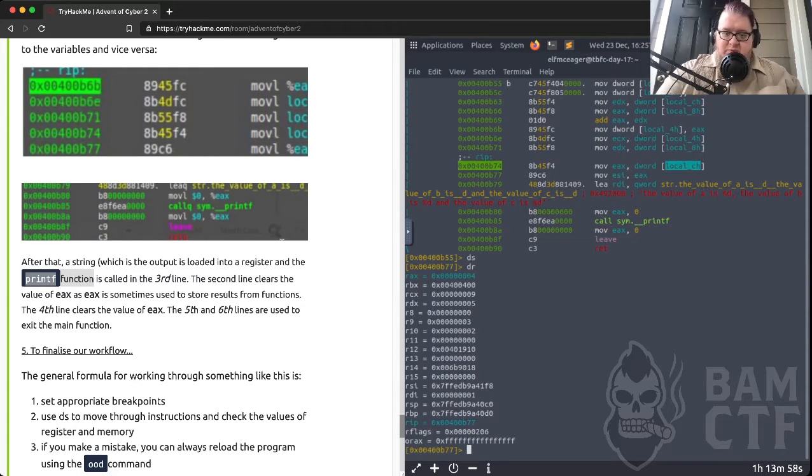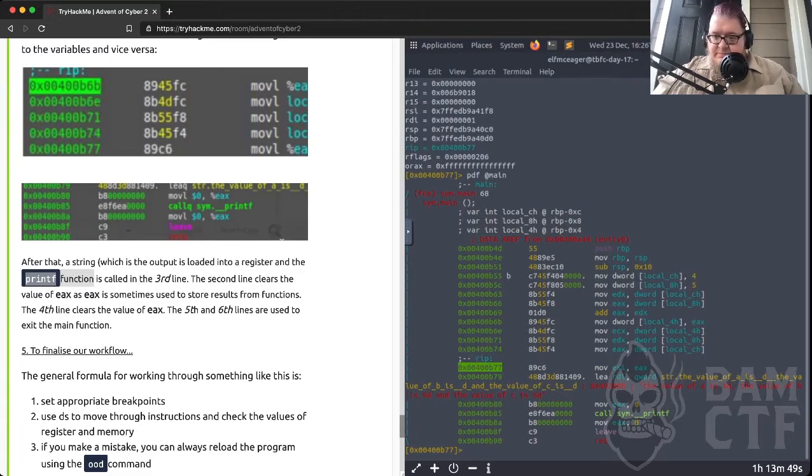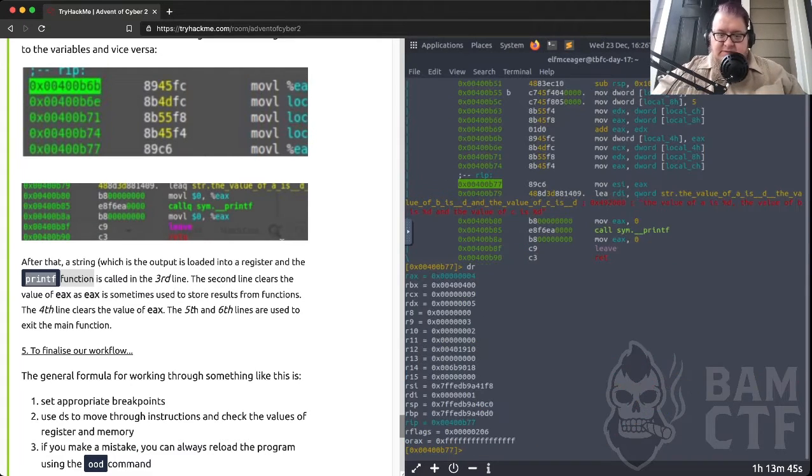Looks like I need to step one more time. Or wait, no, maybe I already did. Where are we at here? Okay, so that should be an EAX. There we go. Yeah, so 4 is in EAX. All right. Sorry, the colors on this are a little weird. It's kind of hard for me to see it. Old Man Bam's eyes aren't so great.